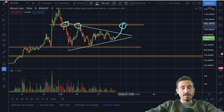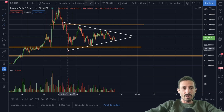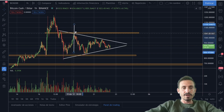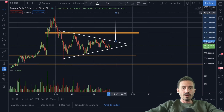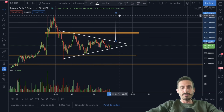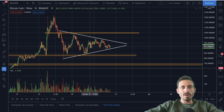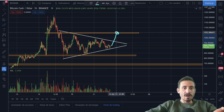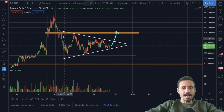So if we break to the upside, this is extremely bullish. We got this symmetrical triangle pattern right over here, measured move from the breakout to the upside, depending on if it's going to be in between today and tomorrow. This should take us all the way up to the $1,240 range. We got major resistance points, so the first stop would be right over here. First stop here, and if we break this level, guys, well, then it's going to be extremely bullish in my opinion. I see this as an Adam and Eve.